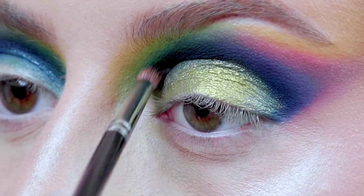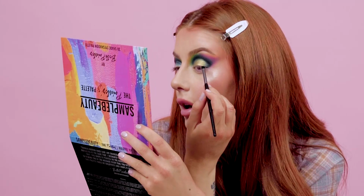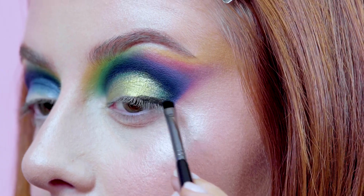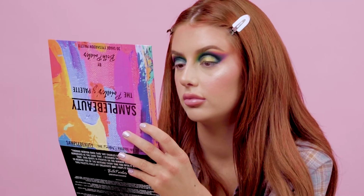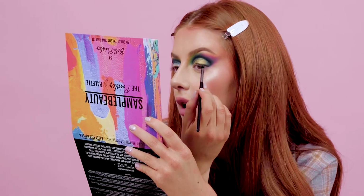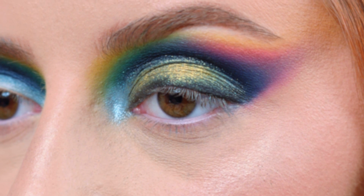So now I'm going in with the shade Smoky. And this is called Smoky because Smoky was my first cat that I had. Sadly he died in December, but I had to name one after him because he was a little darling. So I'm creating like a smoky liner effect with this.